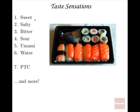Glucose, fructose, galactose, etc., are going to activate gustatory cells in that way. Salty, the most common one would be, of course, NaCl, sodium chloride, but there are all kinds of salts. If you take chemistry, salts are a category of ionic compounds. Bitter, it's not just horseradish.